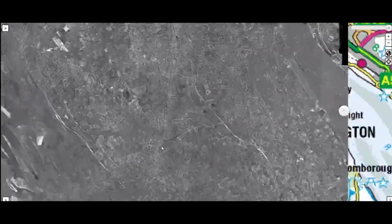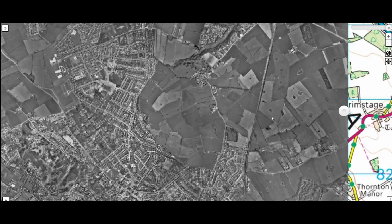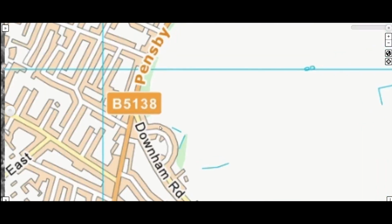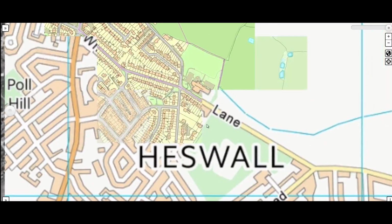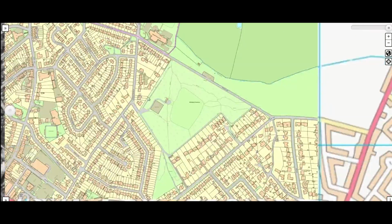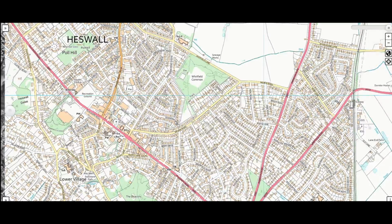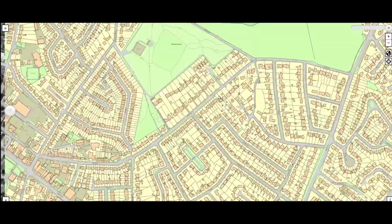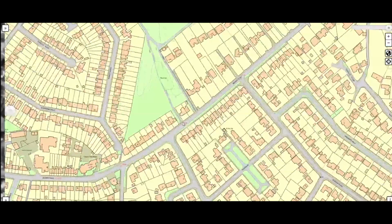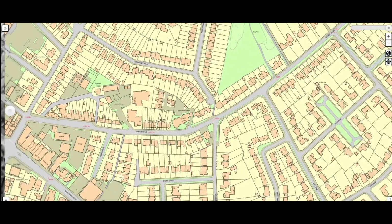Right, so I zoom in to Heswall here. We're going to look for Milner Road. What we'll do is bring in, there's Downham Road. We'll bring in the current map and have a look exactly for it. Okay, so we've gone onto a modern map. Here is Milner Road, and Cherry Tree Mews is down here somewhere. Oh, there it is, right there.